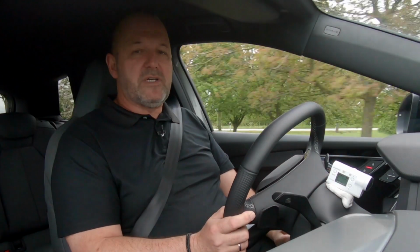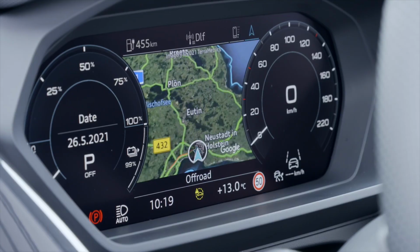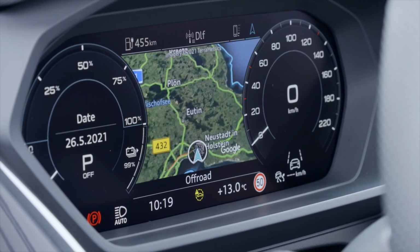There are no analog instruments anymore in that car, so the cockpit always features a 10.25-inch screen, which you can configure the way you want.